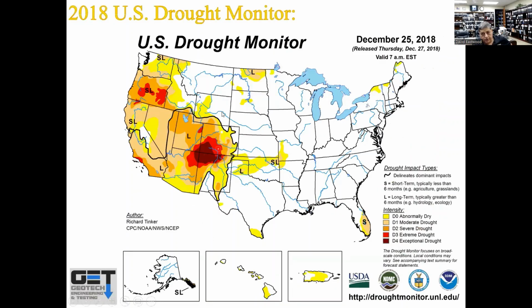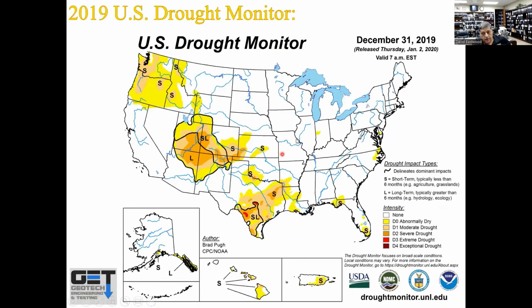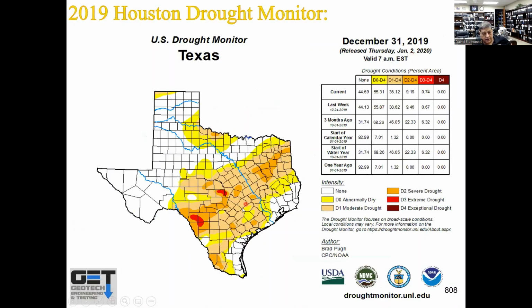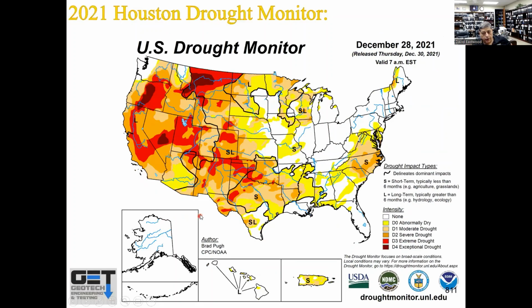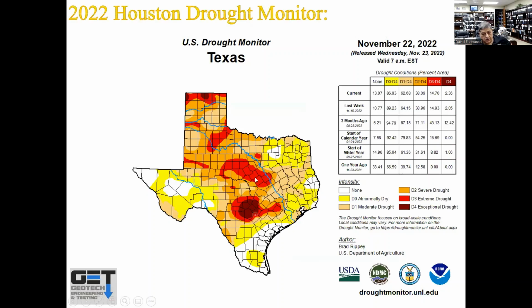This is the U.S. drought area in 2018, December of 2018. December 2019, Texas got drought areas. See more drought in 2020. This is December 2020. 2021, U.S., Texas. 2022, we have right now, November, we got U.S. and Texas. This is Texas drought areas. We still got some drought in here, you know, abnormally dry.